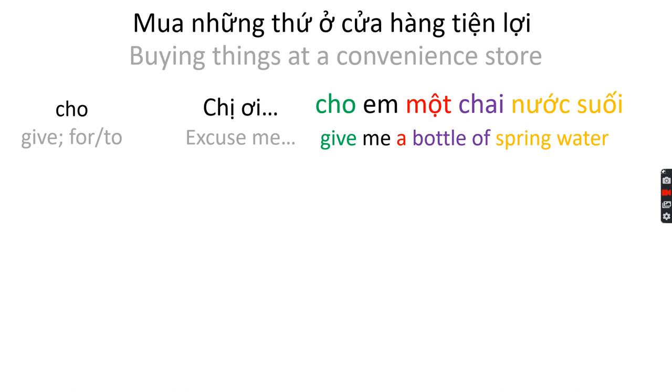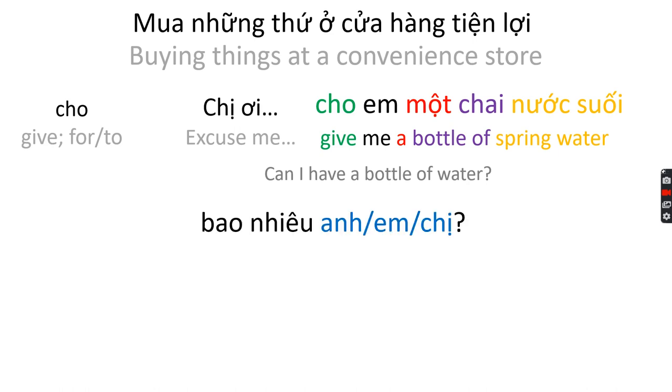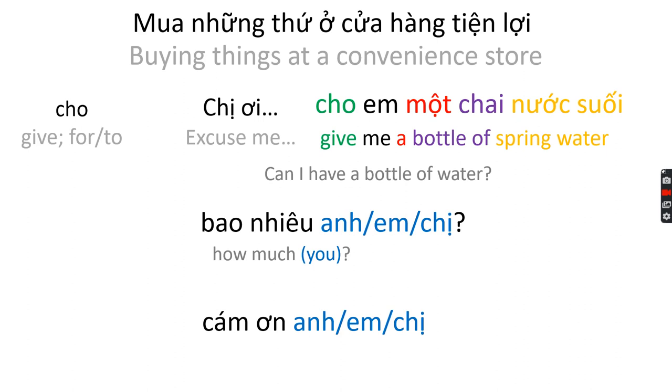Now, without the chị ơi, or anh ơi, or em ơi part at the beginning, this would be pretty rude, as you can see in the one-to-one translation. With the polite address at the beginning, you could translate it as, can I have a bottle of water? They give you a bottle of water, bao nhiêu chị, how much, you. And by repeating the pronoun here at the end, again, it just makes it more polite. Bao nhiêu by itself is a bit abrupt. They tell you the price and you say, cảm ơn chị. And we're using the rising tone, dấu sắc, for cảm here. You'll quite often see it written as cảm ơn with the dấu hỏi, the questioning tone.